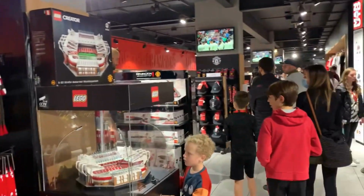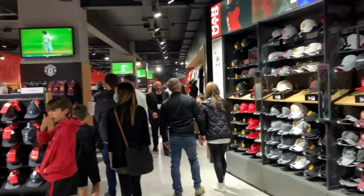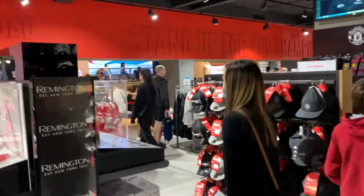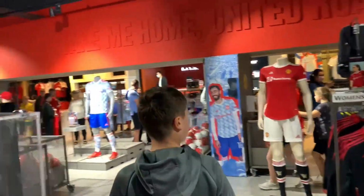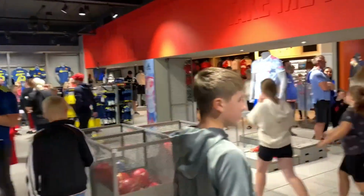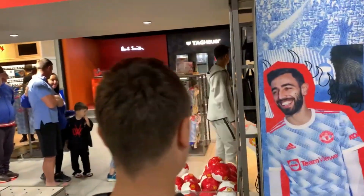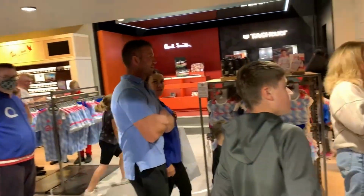I say the last time we did the video was the second week in August, so we're not going to show you around the whole of the store and do what we did in our last video. We've just come here to sample a bit more of the atmosphere. Obviously the third kit's out, and the massive queues that are here for the printing of shirts, etc.